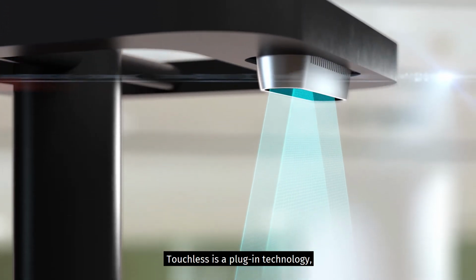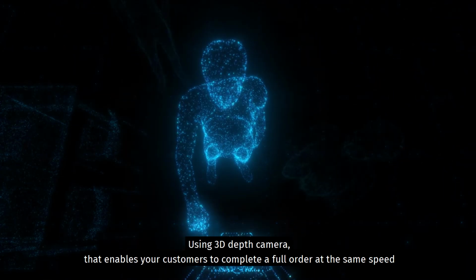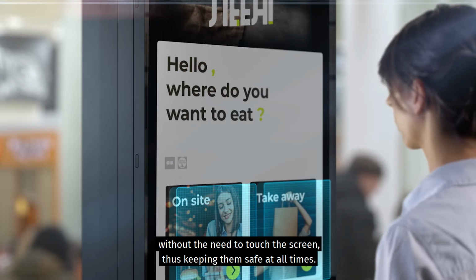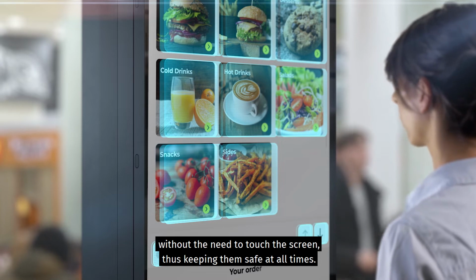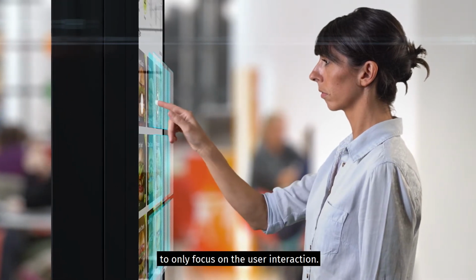Touchless is a plug-in technology using a 3D depth camera that enables your customers to complete a full order at the same speed without the need to touch the screen, thus keeping them safe at all times. Our depth technology is able to ignore the disturbing surrounding elements to only focus on the user interaction.